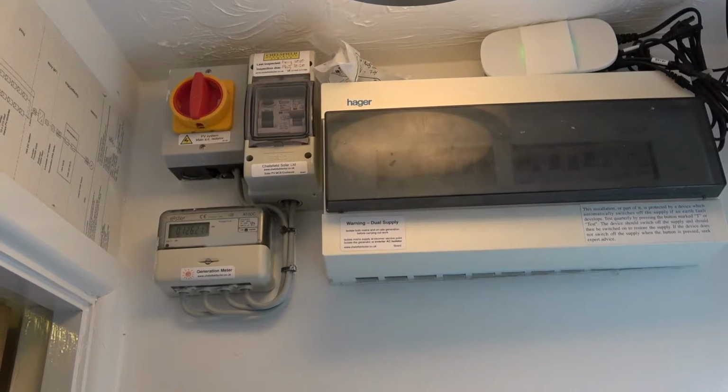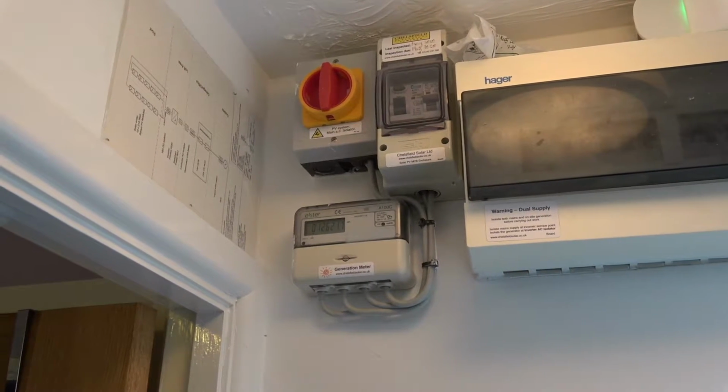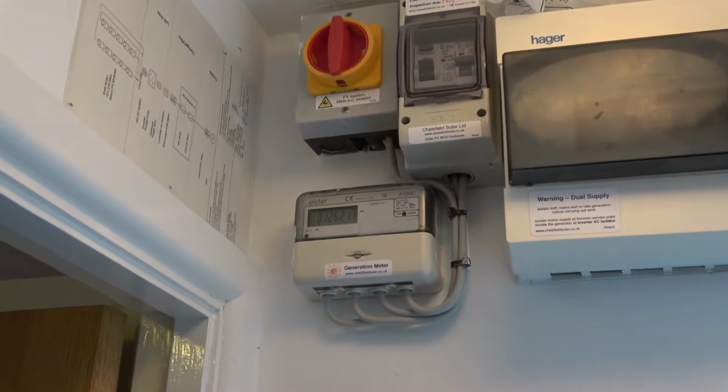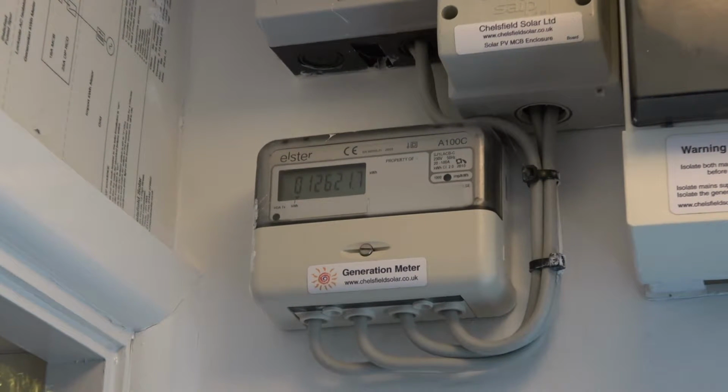So this is the business end of the solar system. This is the generation meter and the necessary connections to the fuse box that allows energy from the panels to flow into the house at a slightly higher impedance level than the grid. Therefore, we will use the power from the panels before we use the power from the grid. So let's crunch the numbers.